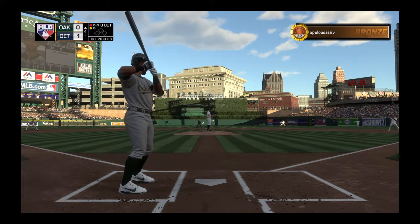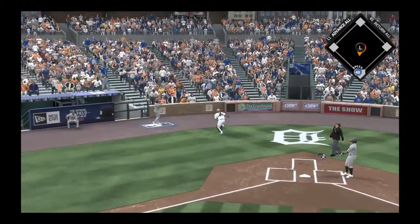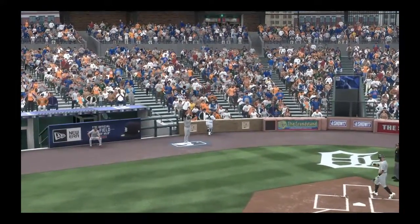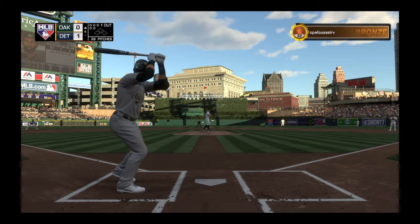Here's the 1-1 delivery. Now a swing and a ball popped high in the air over toward foul ground. And he'll stay with it here as he puts the squeeze on it for out number 1. Here comes the right fielder, Jose Bautista. He's 0 for 1 thus far.